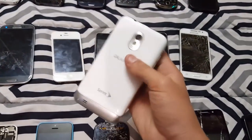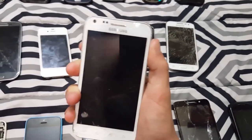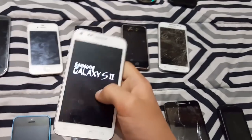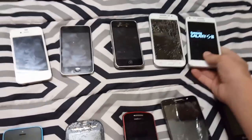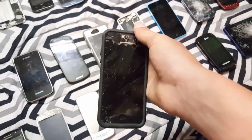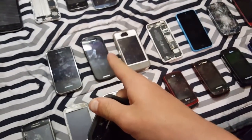Next up, we have a Samsung Galaxy S2. I got it like this, and it works perfect. Okay, there. As you can see. So, yeah, it's on 4.0.2 or something. Next up, we have this iPhone 5. Now, this is a special one because this iPhone 5 is on iOS 7.1.2, and I got it for $1.80.